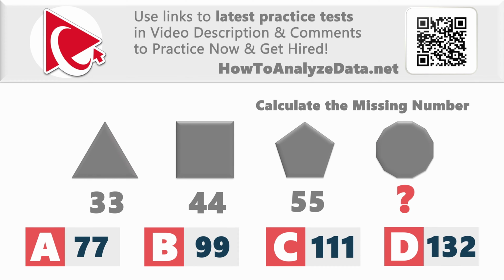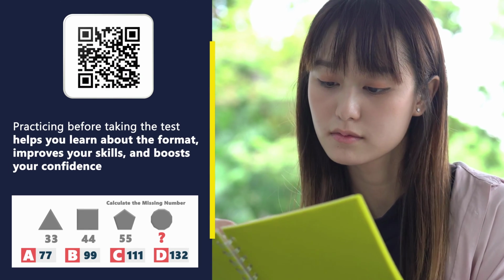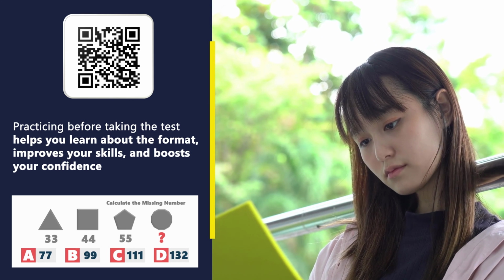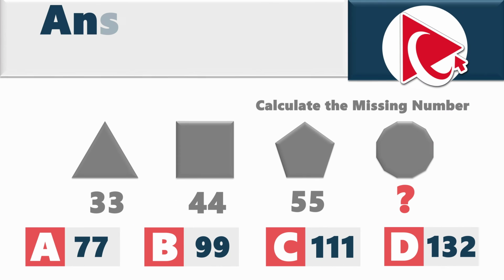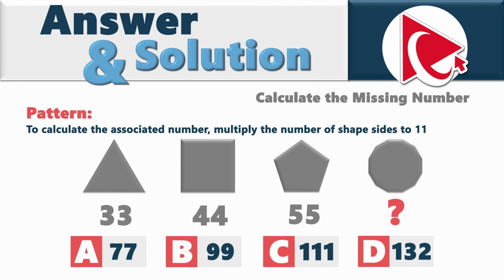As you approach answering this question, remember that the journey of self-improvement is paved with challenges. Whether you answer correctly or not, each of your attempts makes you strengthen your skills and resilience, bringing you closer to success. And the answer to this question is much simpler than you think. To calculate the number associated with the shape, you need to multiply the number of shape sides by 11.